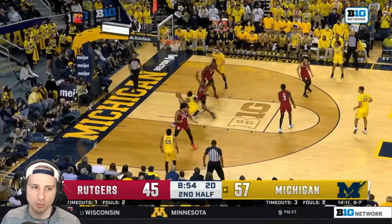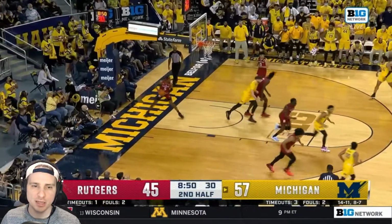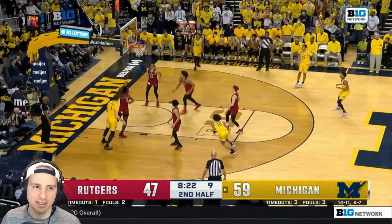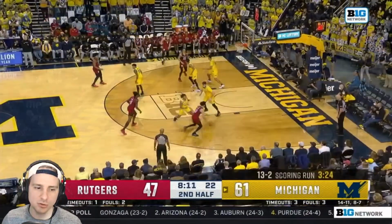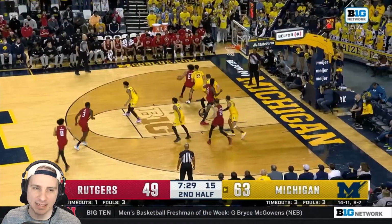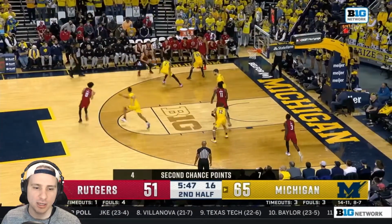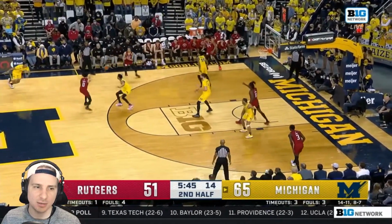Talented freshman. Kobe Buffkin. Nice patience here. Down low. Puts that one away. Bench going crazy again. Hunter Dickinson over the right shoulder. Wolverines are cruising now. 13-2 scoring run. Geo Baker trying to get into it. End it there. Little dream shake there for Ron Harper Jr. But still a 14-point game.